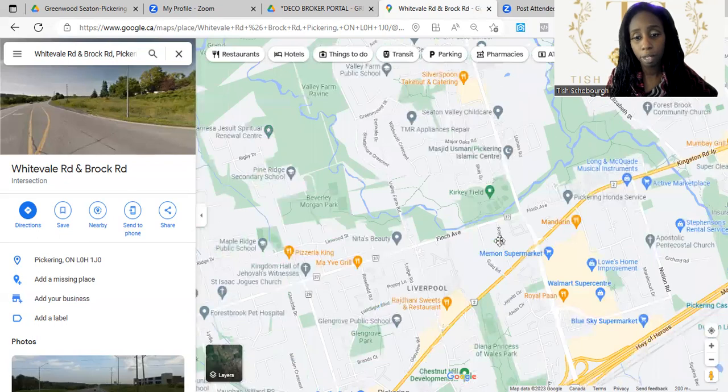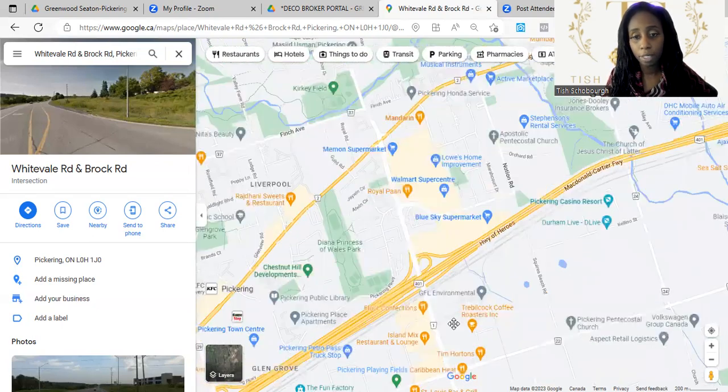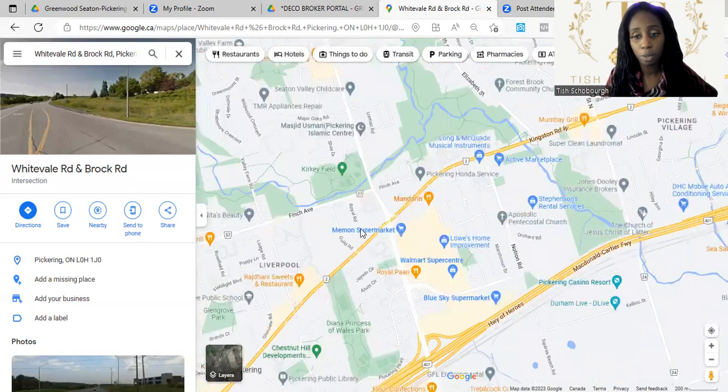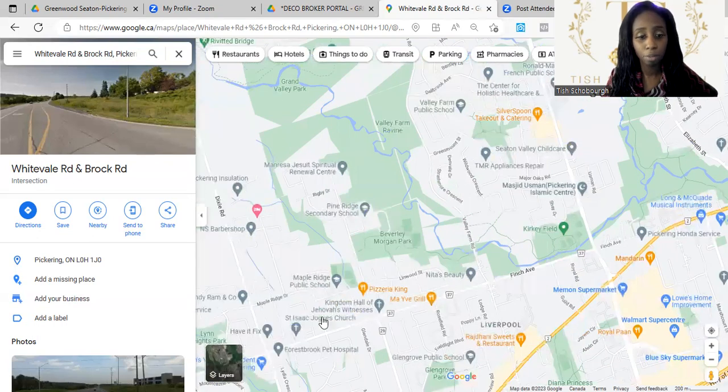There's also Durham College. They have a campus that's close by around here. Pickering Town Center, so a lot of different stores and amenities to help support the community. Yeah, you have a bunch of schools around here.